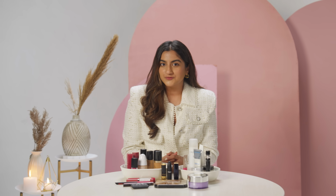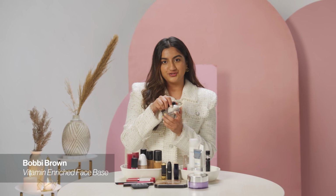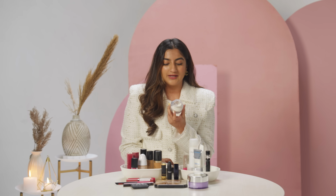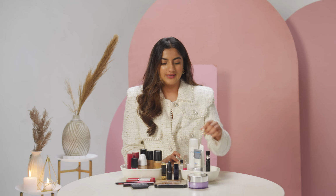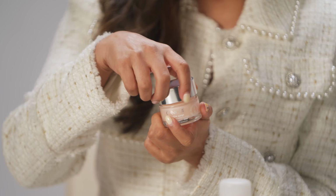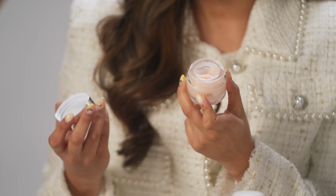I'm going to show you two of my favorite moisturizers that I use for all my clients before makeup. The first one is the vitamin enriched base from Bobbi Brown. This is beautiful for dry skin. The makeup just blends like butter into it and it helps to last long. Another product that I'd like to recommend is the Clinique Moisture Surge. This one is for people who have oily skin. It's also another beautiful moisturizer that you can use before your makeup.